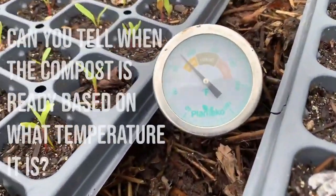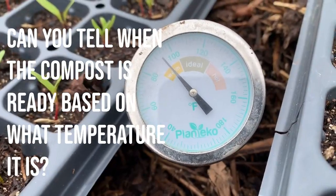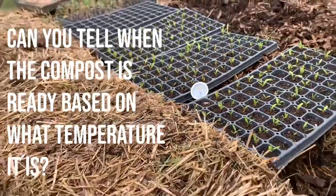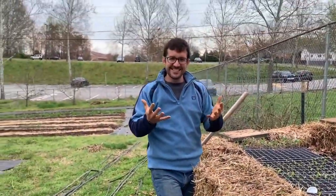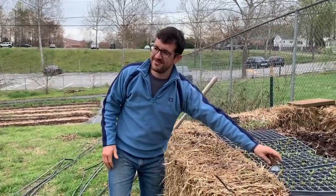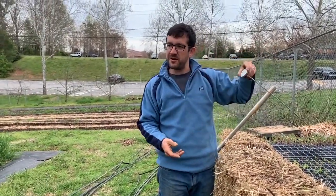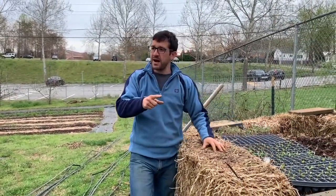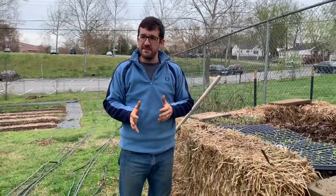Can you tell when the compost is ready to be used in the garden based on what temperature it is? Yeah, so the tools that we have for making sure the compost is ready for the garden are our noses, our hands, and this nifty soil or compost thermometer. It's got a nice long probe so you know what's going on in the middle of the pile. What we want to see with our compost, we want new compost piles to, within 3 to 5 days, heat up to about 140, 150 degrees Fahrenheit.